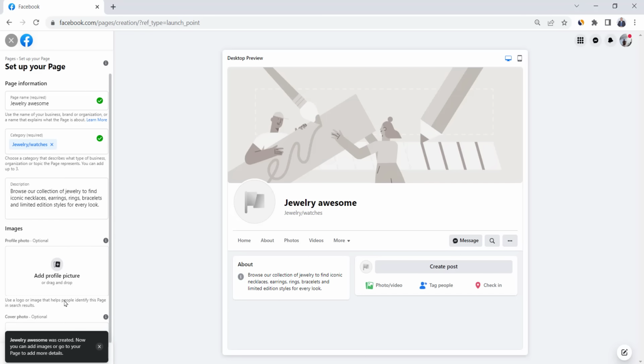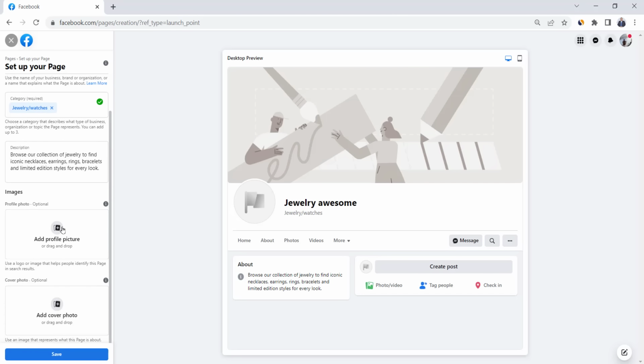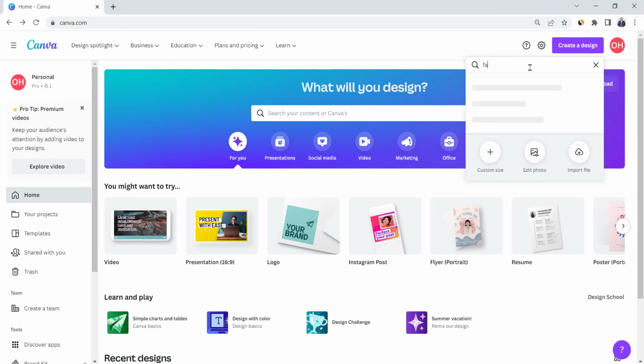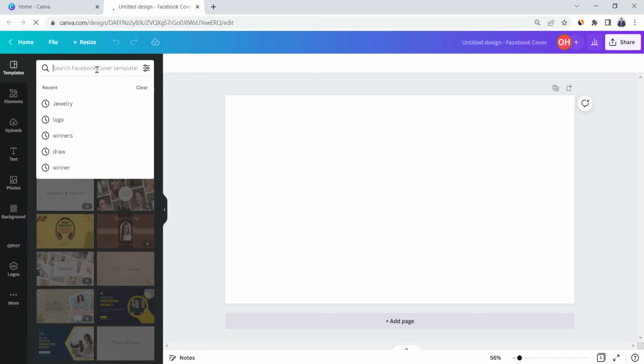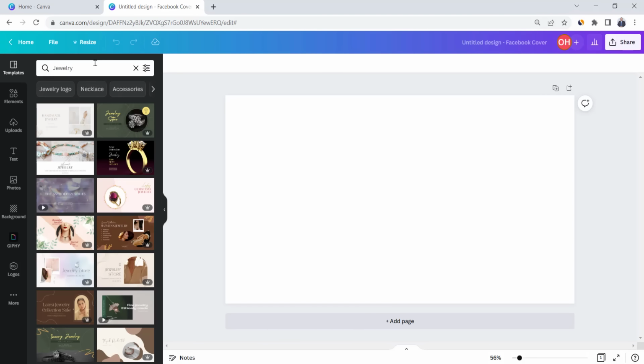Upload your store logo and cover photo. The logo is ready with us, and in order to create a cover photo, go to canva.com. Search here for Facebook cover. Click here on top and search for jewelry templates.